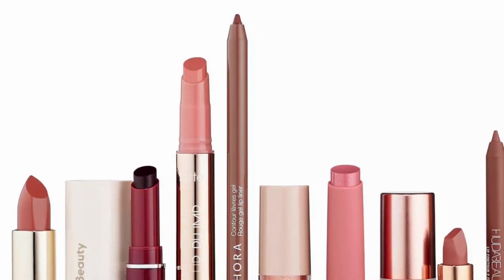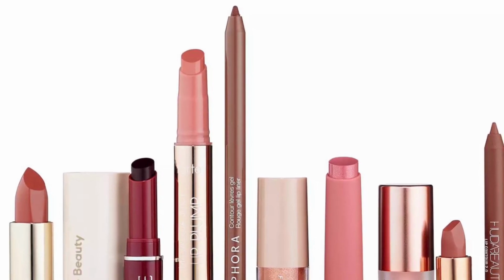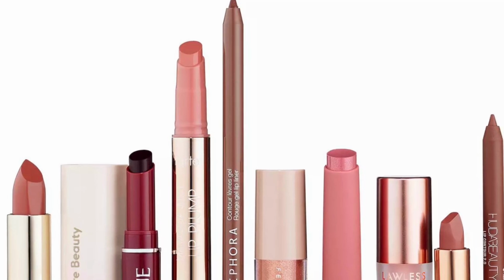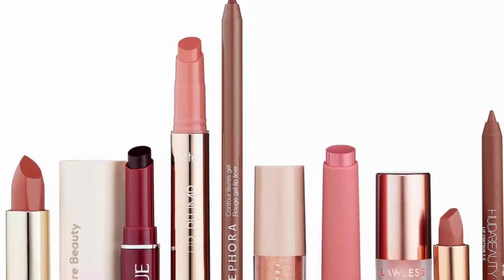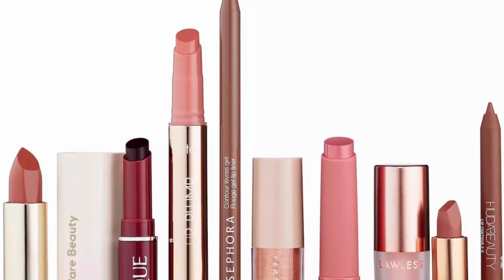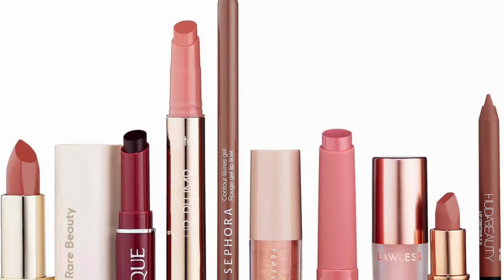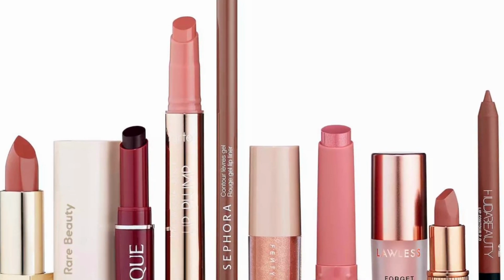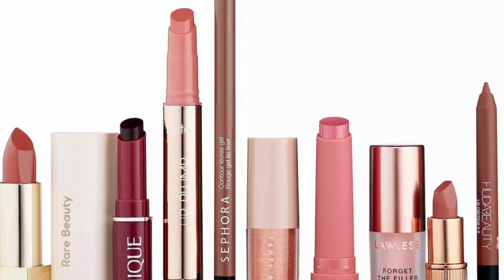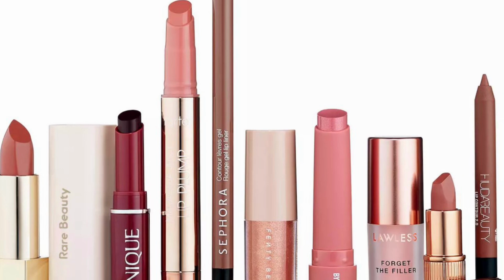The kit will include a Charlotte Tilbury matte lipstick in shade Pillow Talk, 0.03 ounces, Clinique Almost lipstick in shade Black Honey, 0.04 ounces, Fenty Beauty Gloss Balm in shade Champ Stamp, 0.07 ounces, Huda Beauty Lip Contour in shade Warm Brown, 0.01 ounce, Lawless Baguette the Filler Plumper in shade Rosy Outlook, 0.05 ounces.